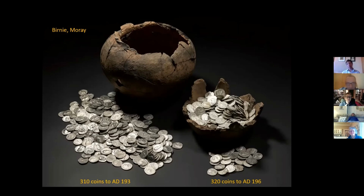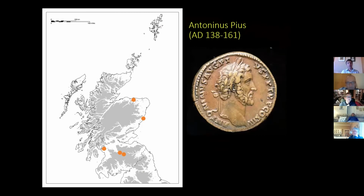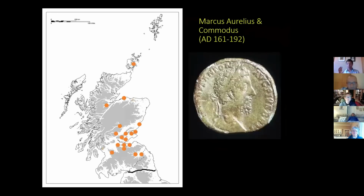Well, we can now say more. We can now see how Roman politics evolved. We can see how under Antoninus Pius there's only a very thin scatter of material. But we can see when the Antonine Wall is abandoned, silver into central Scotland, because this was the trouble spot. The groups known as the Caledonians and the Maiatai were kicking off in this area, and the Romans pile silver into this area and also into the borders and the Lothians as a way of building a buffer zone, trying to buy friends and buy off enemies.